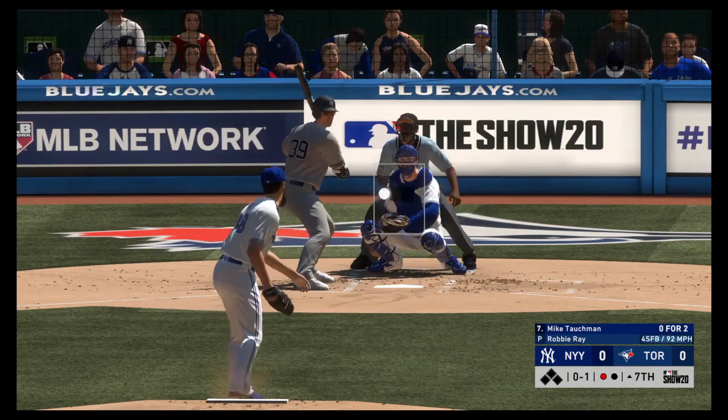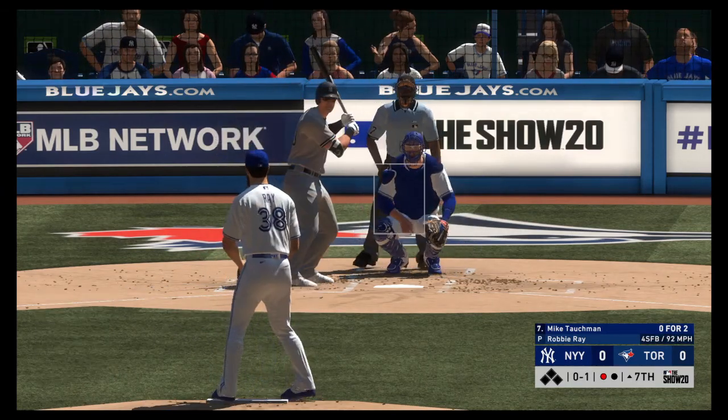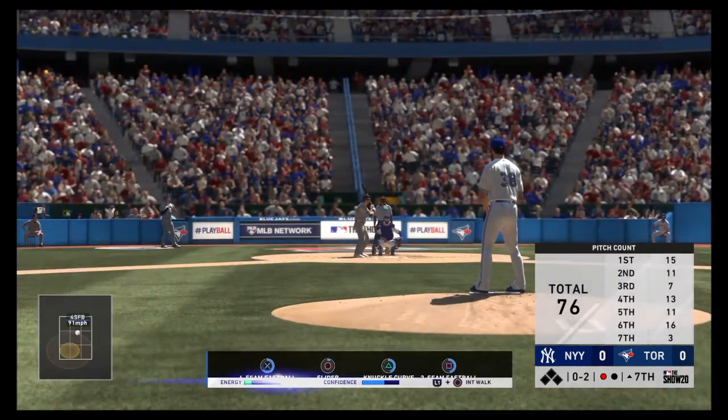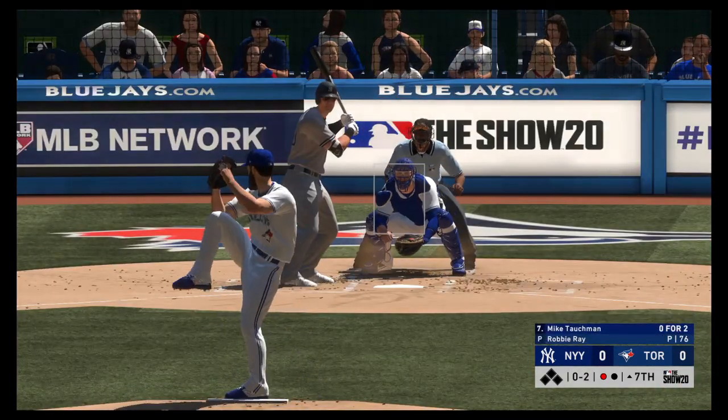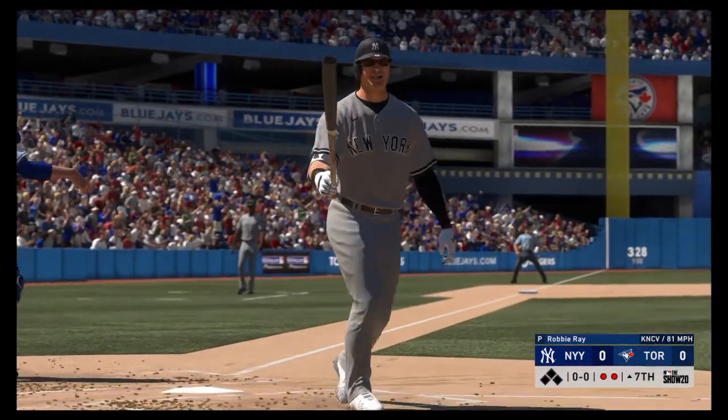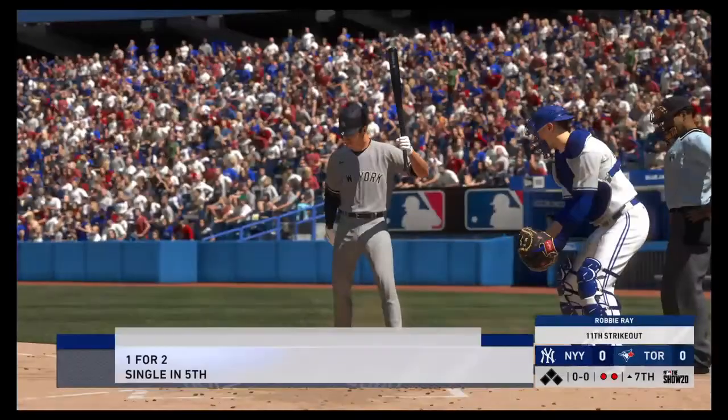On its way is pitch number 75. Mike Tauchman is in for the 3rd time now as he takes a called strike. It's 0-1. Behind 0-2 now. And he struck him out. And there's strikeout number 11 in the ball game.